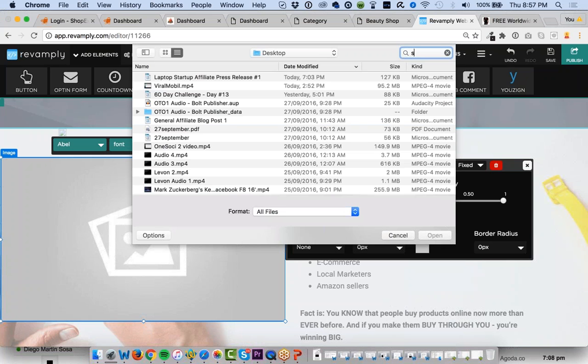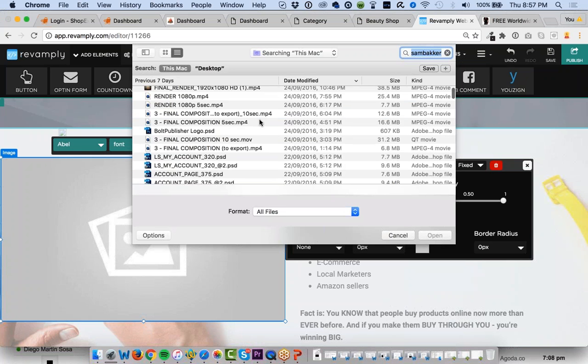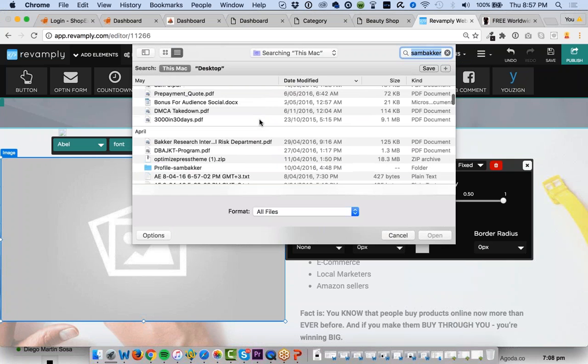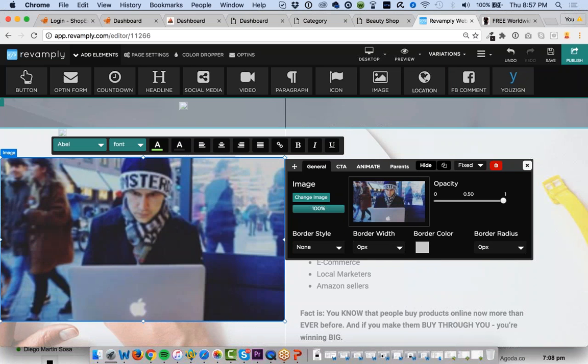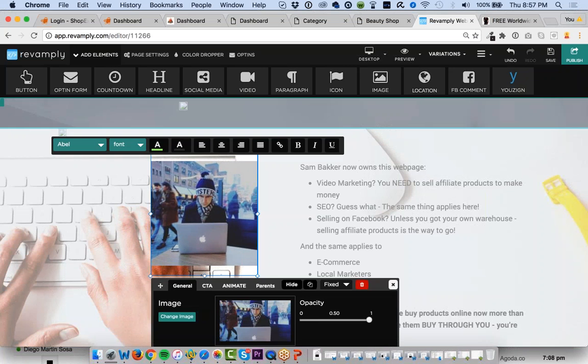So I could type in Sam Becker. We'll have a search for an image. Where is an image? There we are. We'll do this one. Cool. We add our image in. We can drag it, and we can edit that into the website if we wanted to. So this could be any image we wanted to.